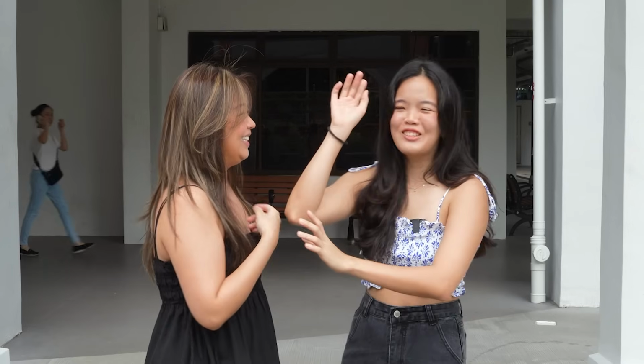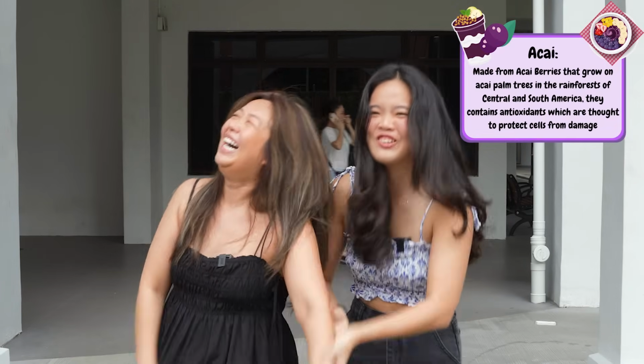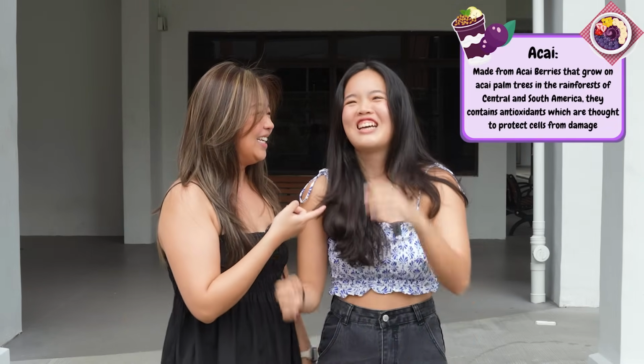And look at her, she must be very nervous today because of the first outdoor shoot. But it's okay, because today we'll be eating acai. Woohoo! Your favourite, is it? Okay lah, not really my favourite lah.